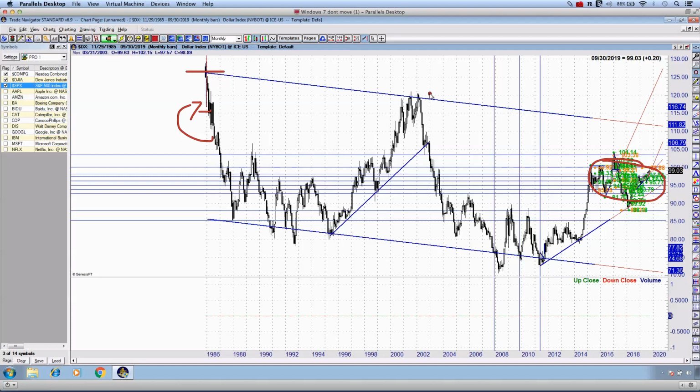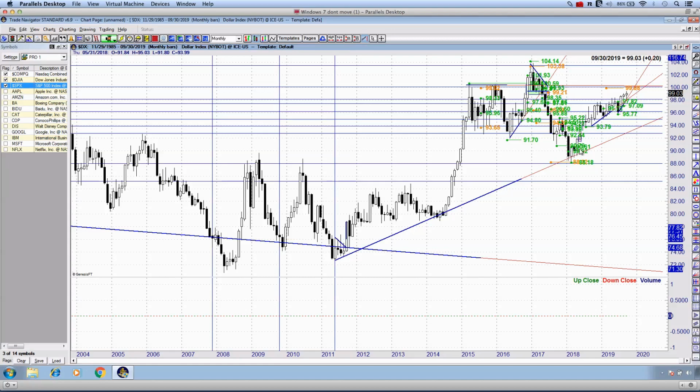Again, what you can see is a series of lower highs, and this is strategically marking what I believe to be a descending channel, right? You can see that moving lower over time. If we're trading at 99 and our projection up here is just shy of 112, to me it seems as though potentially we could see the US dollar continue to appreciate over 12% over the next coming years.